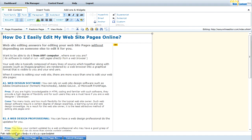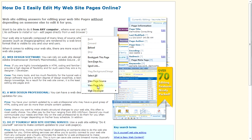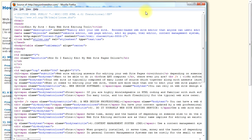So let's go ahead and preview this page. And once we save the page, and if I was to view the web page that I saved in a browser, if I was to right click and do a view page source, you can see that the title that I had added in, there is my meta title. And then also there is the description. And so the keywords that I would have saved would be shown in the area, and they would be visible to the search engines.